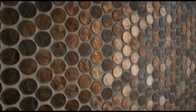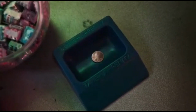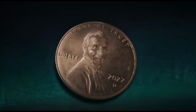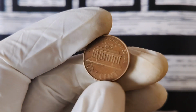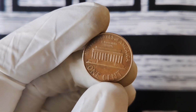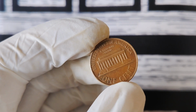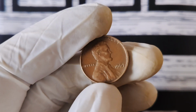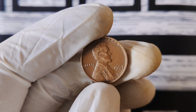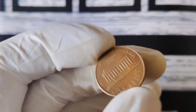Segment 1. The history of the 1967 1-cent coin. The 1967 penny was minted during a time of transition in the U.S. economy and coinage system. Unlike many other years, the 1967 penny does not carry a mint mark. This was because the U.S. Mint temporarily removed mint marks from all coins produced between 1965 and 1967 in an effort to discourage hoarding caused by the silver crisis. This means that all 1967 pennies were produced at the Philadelphia, Denver and San Francisco mints, but none bear a mint mark. This unique aspect makes it stand out among other Lincoln cents.